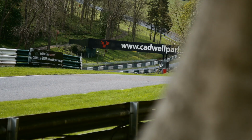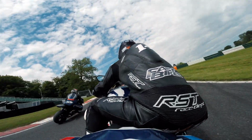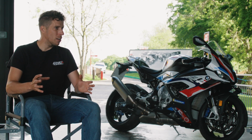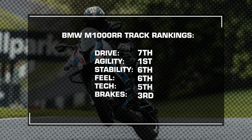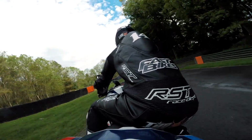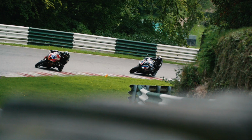Cadwell Park is unique. Anyone that's ridden this track knows it's got its own little idiosyncrasies and it challenges bikes in ways that other circuits don't. But it was almost like the tech wasn't keeping up with the circuit a little bit around here, in traction. But like you were saying about wheelies as well, that was another bit. Yeah, a few spiky wheelies, to be fair, and it just didn't seem to be controlling them too much. But I did have nice warm hands, the heated grips were mega. Beautiful.